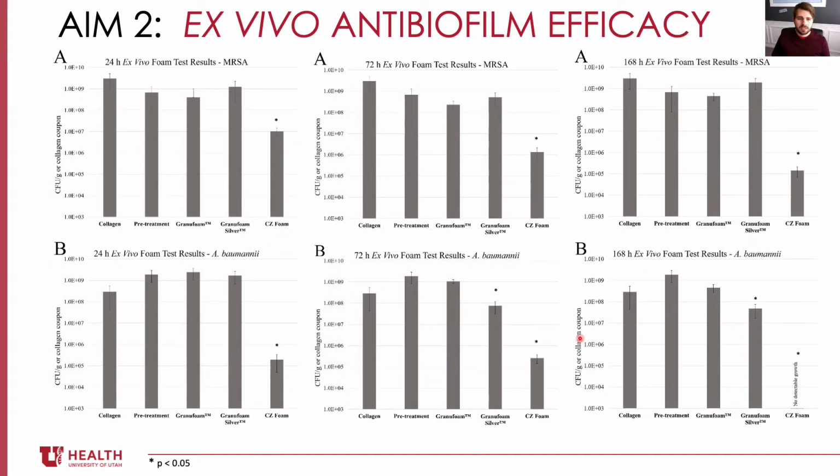So the results from this test, I just want to again draw your attention, because there's a lot of data on here, between silver and CZ, these two left and right columns. With silver against MRSA after 24 hours, we saw pretty much not very much of a log reduction, whereas with CZ we see an immediate 2 log reduction just after 24 hours. We're already seeing it come into effect ASAP. After 72 hours, we see a 3 log reduction, whereas silver is still about a 1, not even a 1 log reduction. And after 7 days, we see a 4 log reduction, whereas silver hasn't done much at this point.